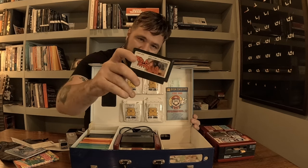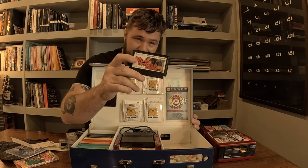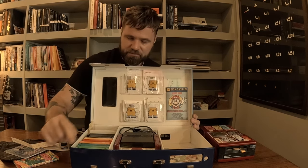This one here is Sweet Home. This one cost me 5,000 yen. It was not cheap whatsoever. But as an iconic game of Japan, a Japan-only release that I can't play because it's Japanese, but I'm slowly learning Japanese, it's a good game to have. It's really, really cool. I love the artwork on the front. Really, really interesting.